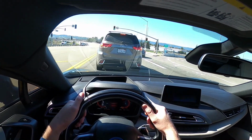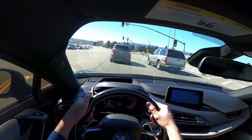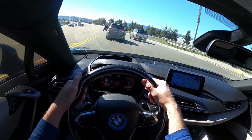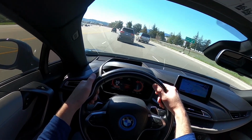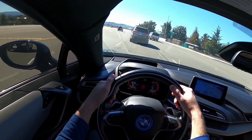And the sport mode actually puts more into the battery. So if you want to charge the battery up a bit, the sport mode seems to rely more on the gas engine, which is not only great for power, but it helps you put more energy back into the battery so that when you need the electric motor, you've got all the power.